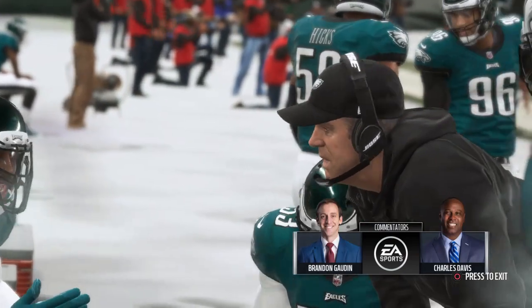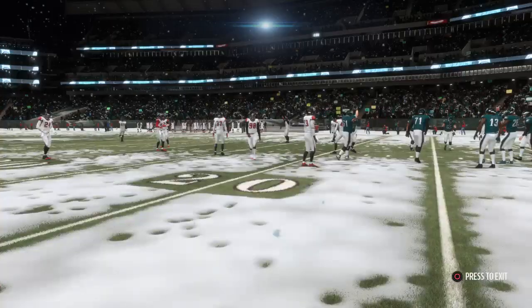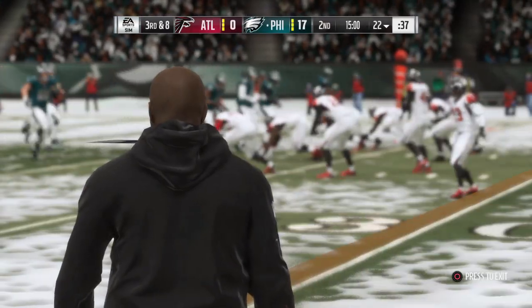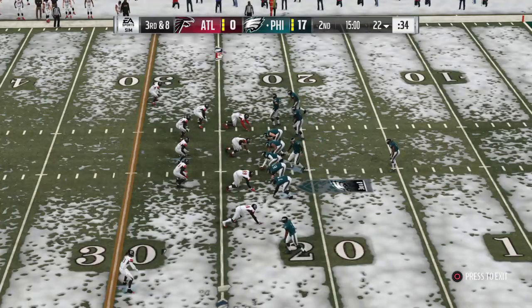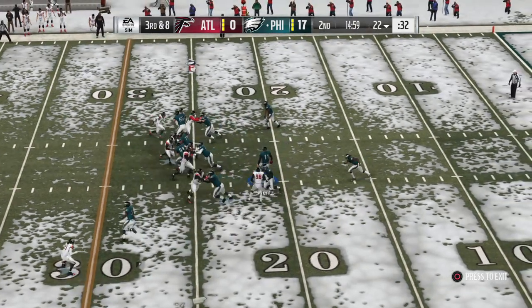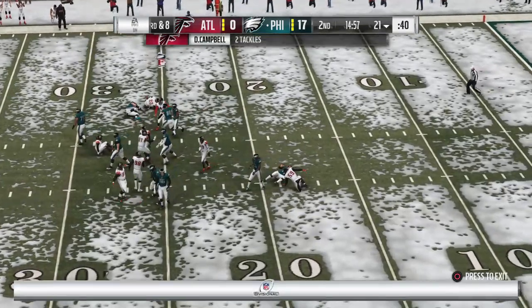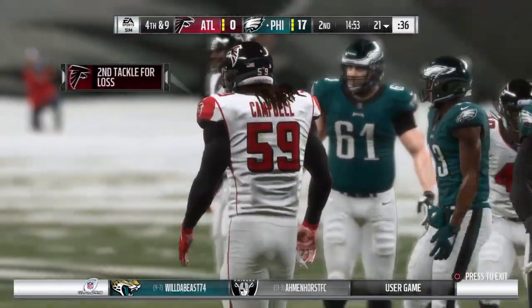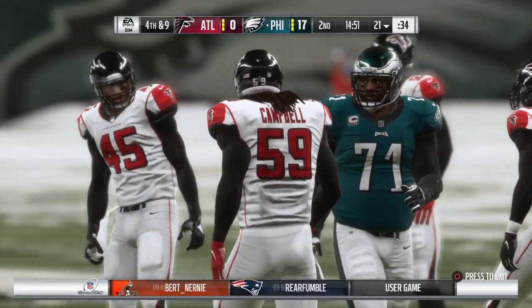I'm Brandon Gaudin. It's the Eagles with the ball here to begin quarter number 2. They're facing a tough spot, 3rd and 8 here to start things out. 4 down. Go. And he'll wind up losing yardage here back at the 21-yard line. He lost 2, and it brings up 4th.